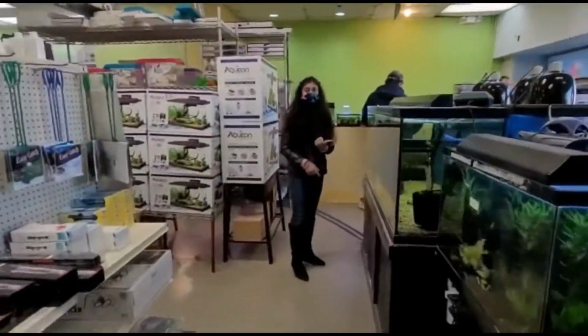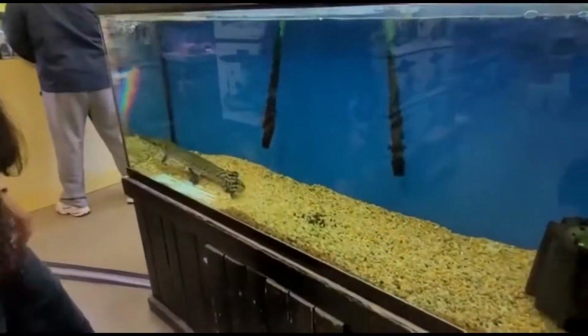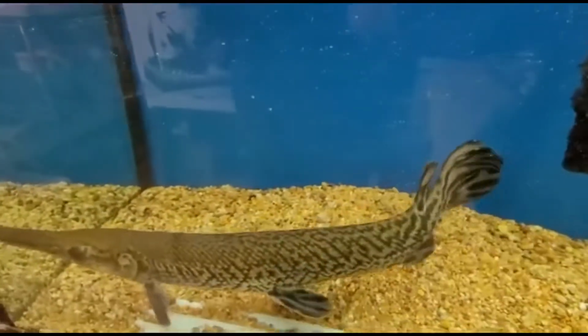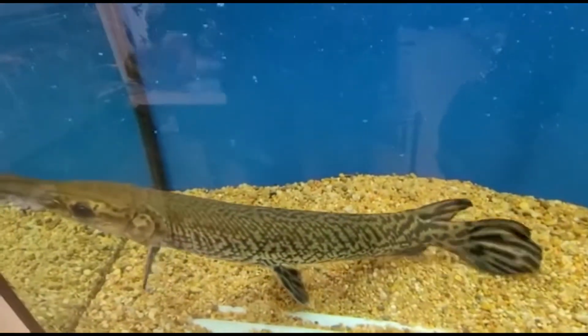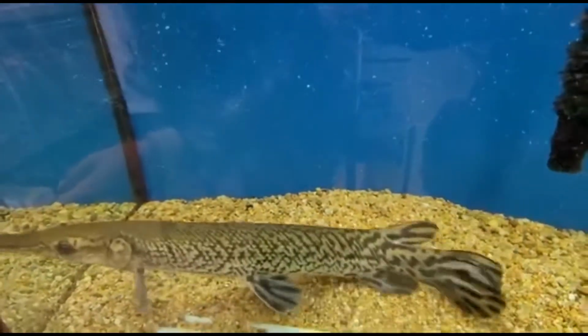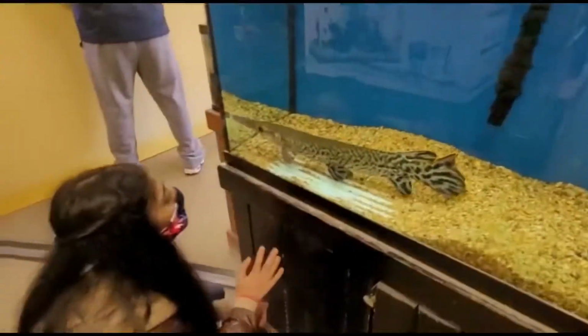So, this is my favorite fish. I used to have them actually. Well, not exactly this one, but I used to have another one. But we had to give that one away too, because he kept on jumping out of the tank. Actually, no, it didn't jump out of the tank. We didn't have a big enough tank. But yeah, and you could see his really nice teeth. Just look at those. But he's really cute and adorable, if you ask me.